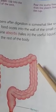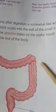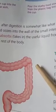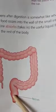It absorbs the water from the waste that passes into it. What remains is what we call feces. It is stored for a while in the last part of the large intestine called the rectum. This is called the rectum. It is stored for a while here.